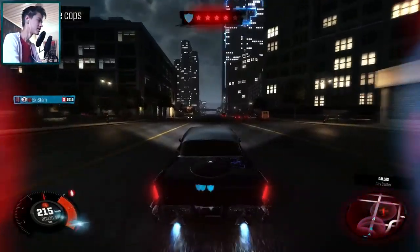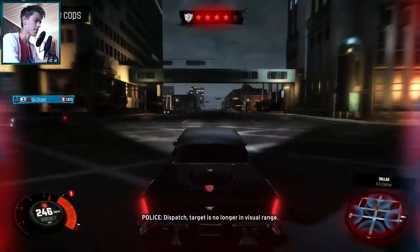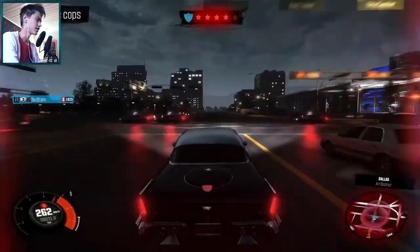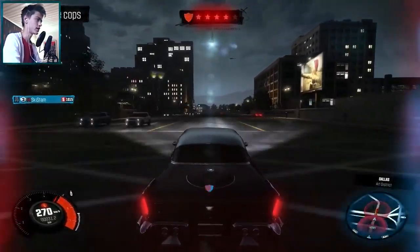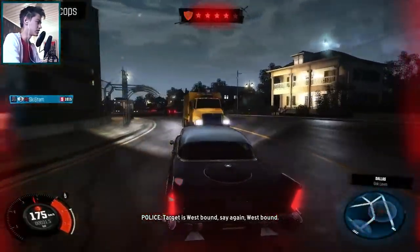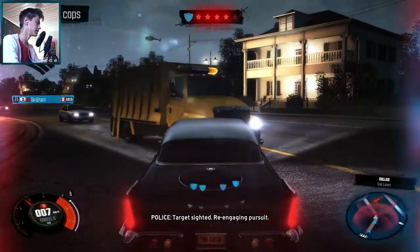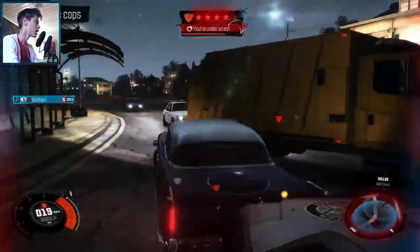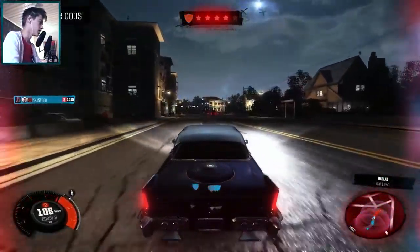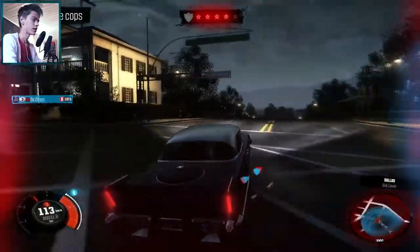So, we're going to try to escape the cops here. And yeah, so let's see what we can do here. It is a 5-star event. Well, it was, I think. So let's see if we can escape. Let's see if we can turn. Ouch! No! Okay, that was just a silly mistake. Okay, we go. Come on! No! Yes! Get wrecked! Okay, so I'm going to make a little bit of a turn here.